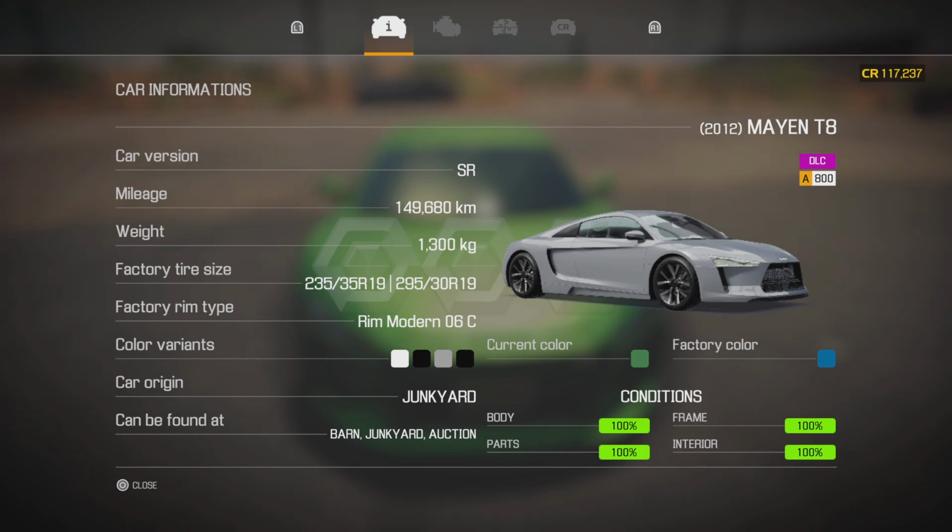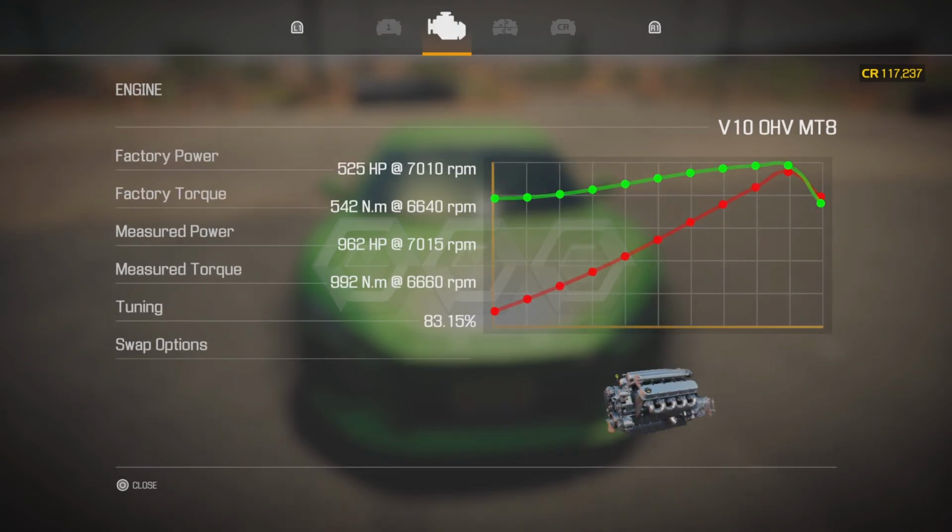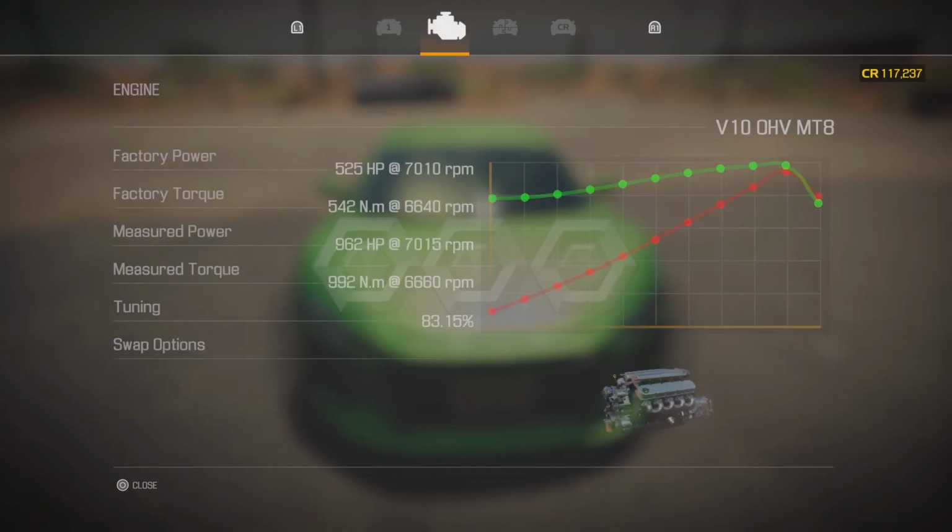It comes with, I guess it's the SR version. 149 kilometers on the dash. Everything's 100%, even without the front plate. So boom, that's clutch, another rare find. And you already know it's a DLC vehicle.